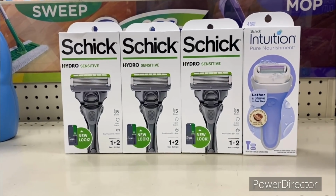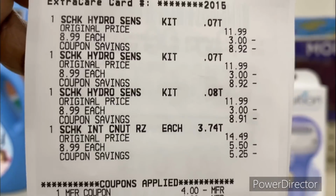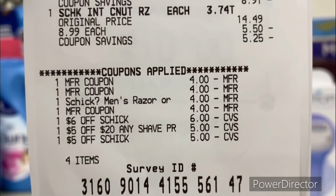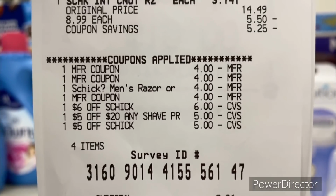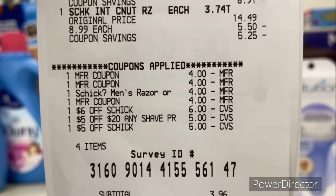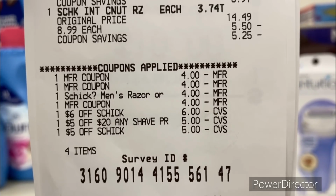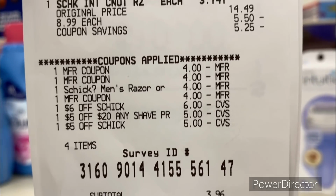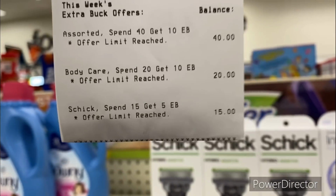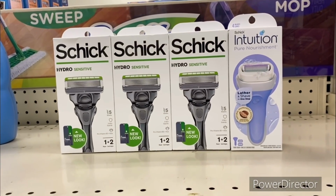Okay, guys, I am back with the Schick deal. I wound up grabbing four of them, because here's my receipt, all four razors. I grabbed four of them because I realized I had a 5-off-20 shave CRT, a 6-off Schick razor CRT, and a 5-off Schick CRT. And I used the $4 off one men's disposable and the manufacturer coupons. Total came to $4.28, and I received the $5 extra buck, making all four of my razors free. And I'm rolling.